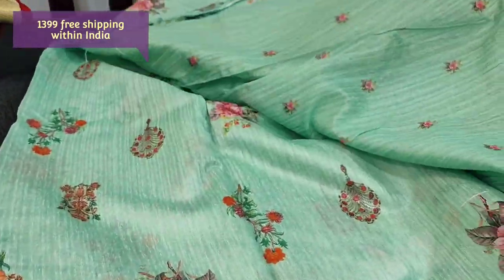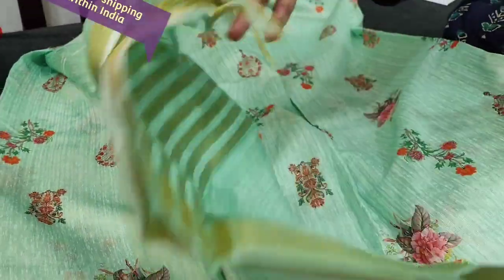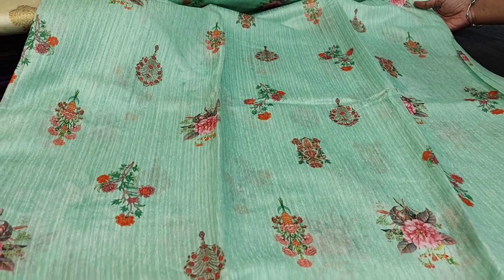And we have a floral printed blouse with borders. We have small floral print for the blouse. So this is the design that comes all over the saree in pastel green shade. The cost of the saree is 1399.